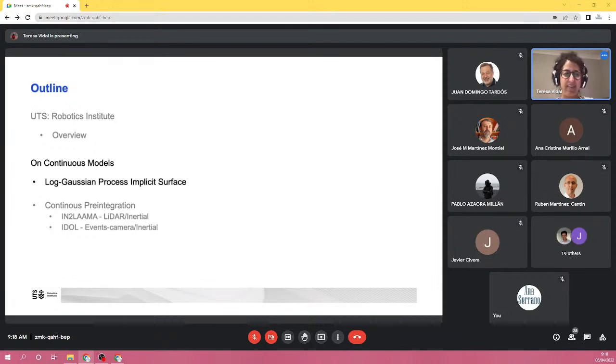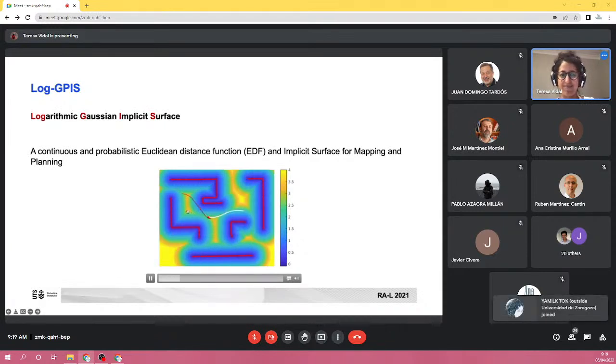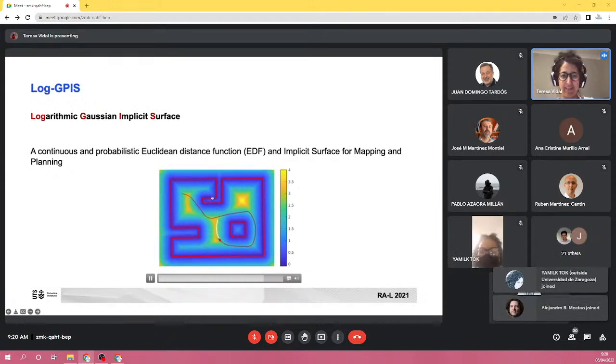I'm going to start with Log-GPIS, a recent work that we published last year in RAL, about a continuous and probabilistic representation for mapping the Euclidean distance field and, at the same time, recovering an implicit surface that we could use for mapping and planning. You can see in this image a robot moving in an unknown environment, planning its path based on the Euclidean distance field it is recovering, and at the same time it is able to get the surface, what we call the zero crossing of this field, to recover the obstacles.